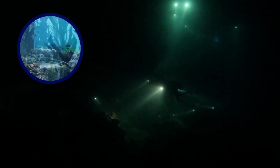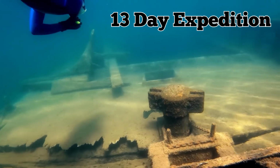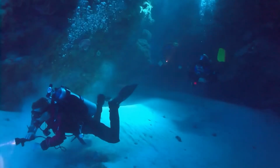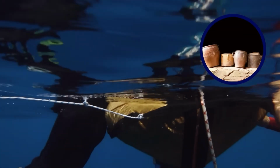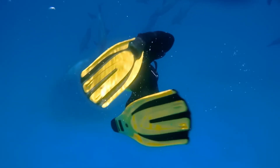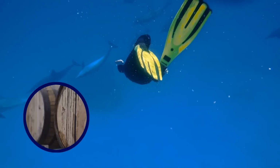And the discoveries kept coming, and by the end of the 13-day expedition, they had located 22 ancient wrecks, including some that are more than 2,500 years old. None of the vessels were scientifically documented at the time. Because most of the vessels were made of wood and deteriorated over time, very few traces of the vessels themselves remain. Divers identified wrecks by looking for other signs, like piles of lost cargo.